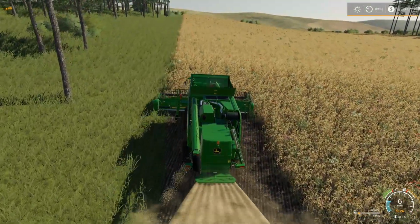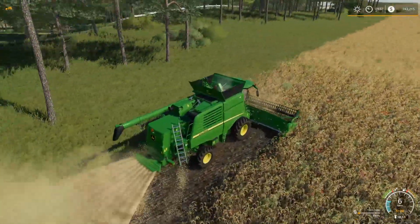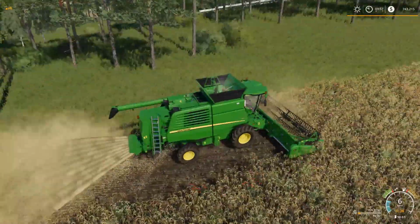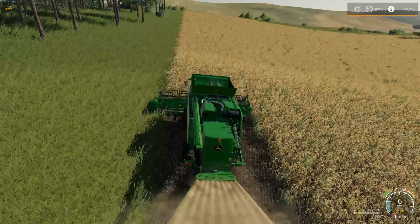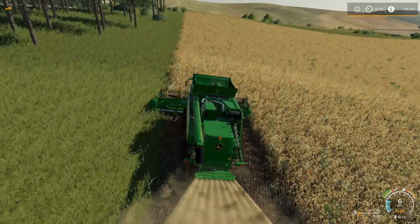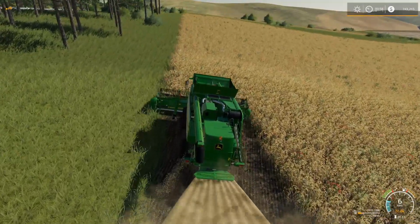But definitely would have to buy our auto-loading log trailer to make it easier. Because I have tried many times loading trees up regularly, and I can do it. It just takes forever.